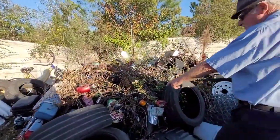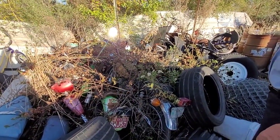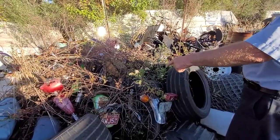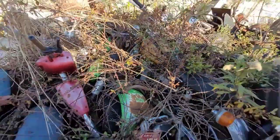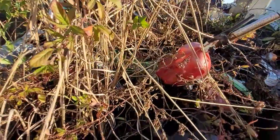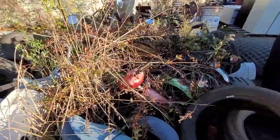That's a 125. The green one is a 125 Suzuki. It came from Arizona, and I have the original Arizona title with it. Wow. And I have all the rest of the pieces. It just says 125, doesn't say which. That's a very, very rare bike.